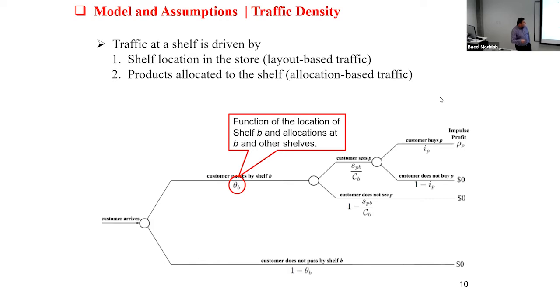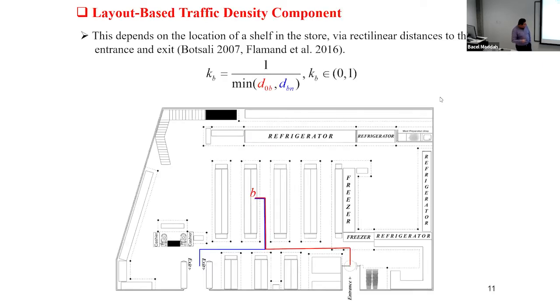The customers go to the shelf, they see the product, then they decide to buy impulsively. If they decide to buy, they make an impulse profit of rho, which is the profit margin of product P. This also tends to be hard to get because of confidentiality at some retailers. Luckily, the retailer in Lebanon was very open to us, so we were able to estimate this from that retailer. In our other papers with other retailers, we got an idea about the percentages of the profit margins. Sometimes we use the data we got from Lebanon. So this is the traffic model.